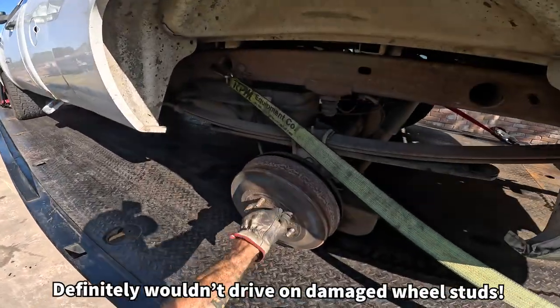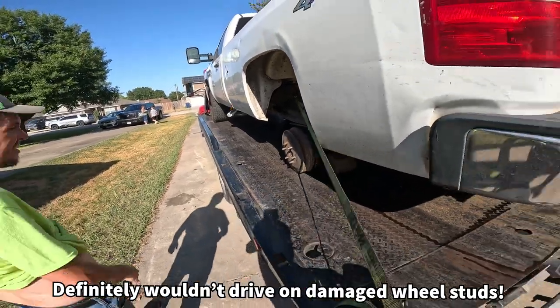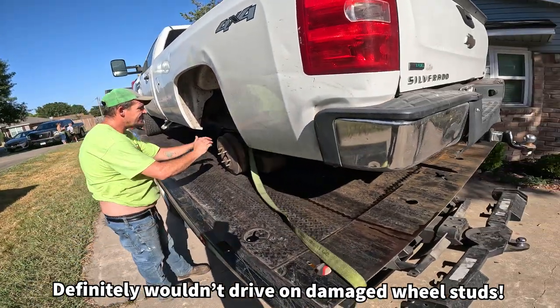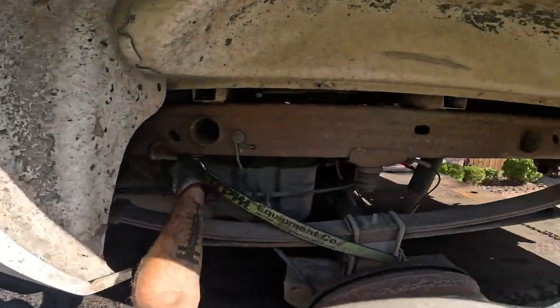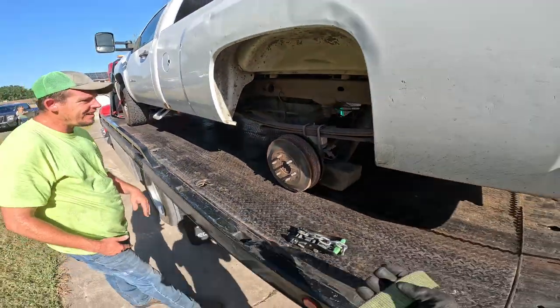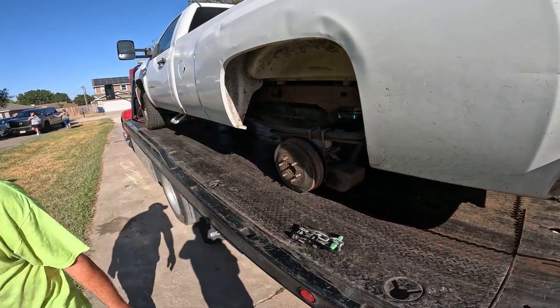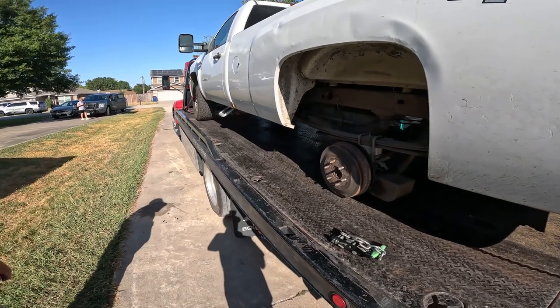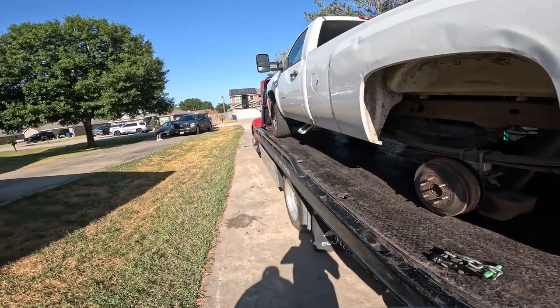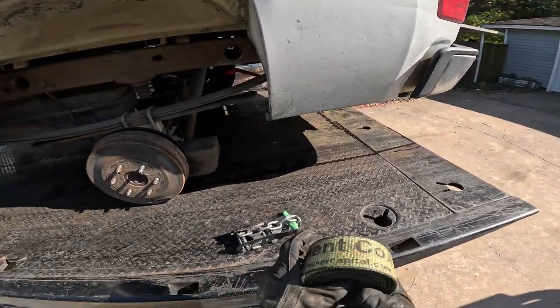As long as they hold, I mean, they don't look all bent up or nothing. Nothing looks bad. It's like somebody loosened up your lug nuts. That's crazy. Or somebody's trying to get me murked, right? I guess that's one way of making it look like an accident, right?